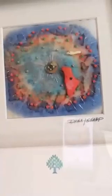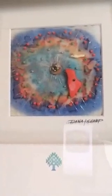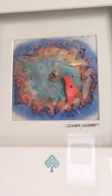It's a big square, but inside, this is actually fabric with thread and buttons and little beading, multimedia. This was done by my dear friend Dana. I've mentioned her many times because I have a ton of her art in my home, and I love this piece. So I wanted to show it to you. So those are the two pieces.